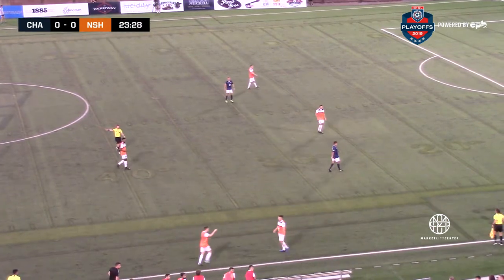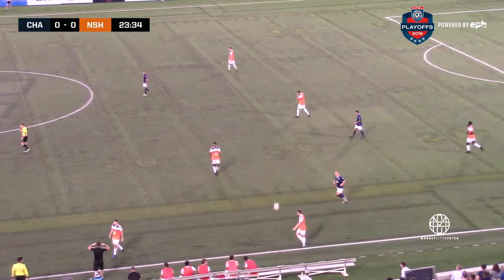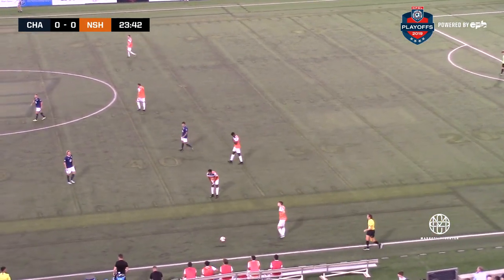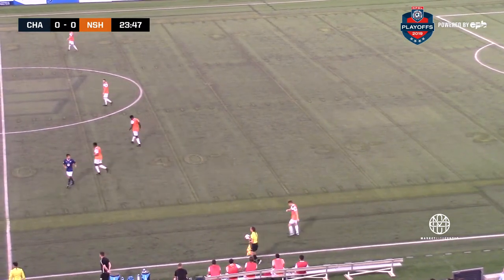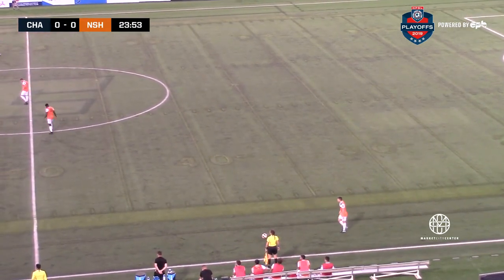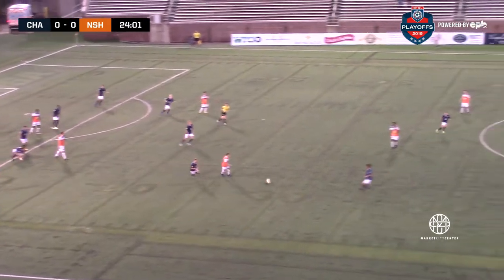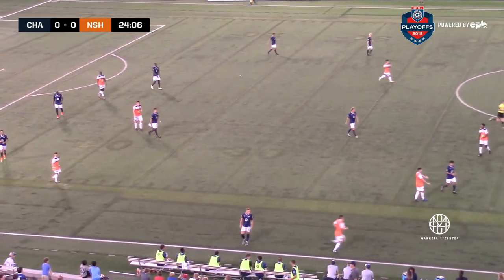And foul called. The referee liked the way he touched the Nashville player on the back, but it wasn't that much of a push. Crowd not impressed with that one. So free kick to Nashville. Deep towards the box. Get it away by Sanchez. Nashville steaming, giveaway, throw in.